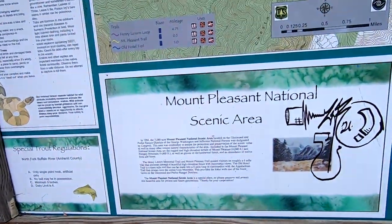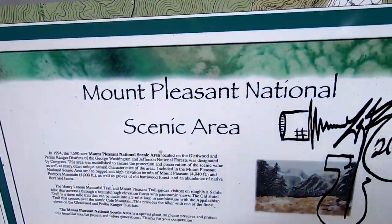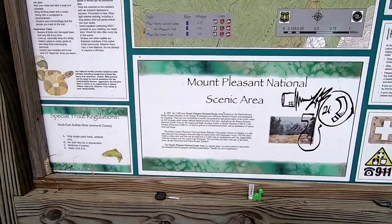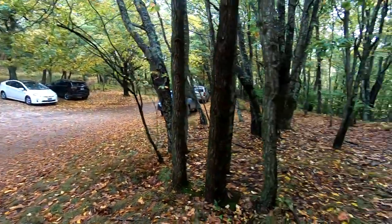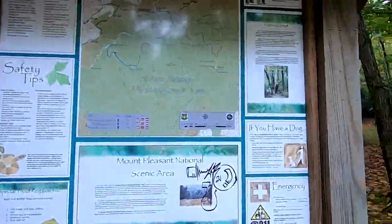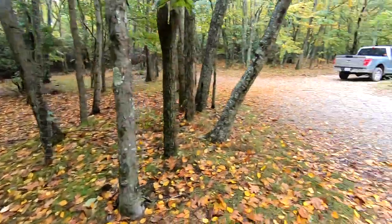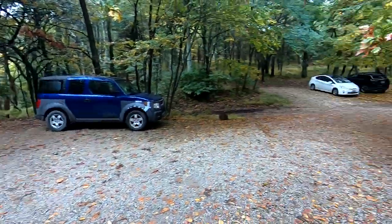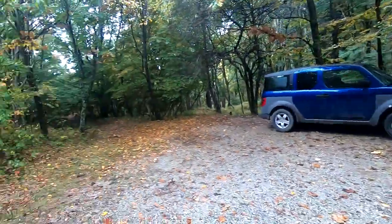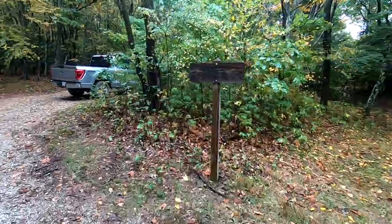Okay, so yeah, we're specifically in the Mount Pleasant National Scenic Area. So you can do some camping out here. A lot of outdoorsy stuff out here, really. Okay, so this is kind of the overall parking lot. Plenty of places to park.